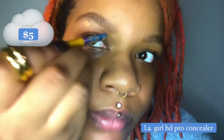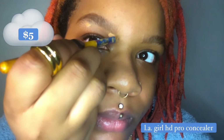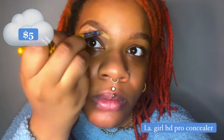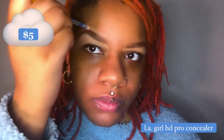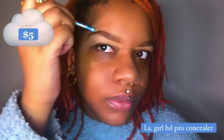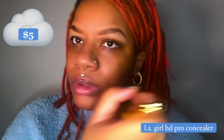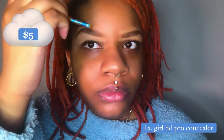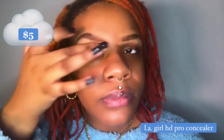Next, I'm using the LA Girl Pro Conceal. I will link which shade this is in down below, but I'm using that on a really thin brush to just clean up the shape of my brows. This concealer, excuse me, is about $5. I remember back in my day when these were like $2 or $3, but the demand brought that price up. But it's still pretty good for how quality of a concealer this is.